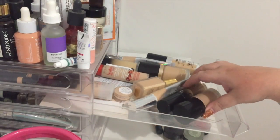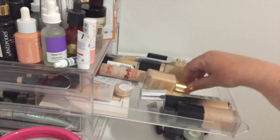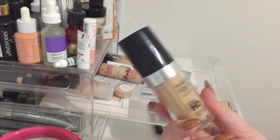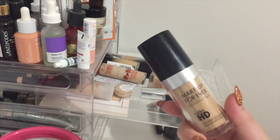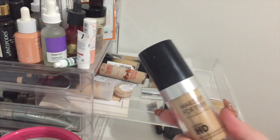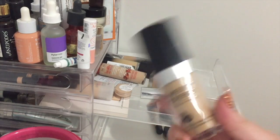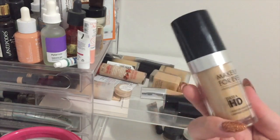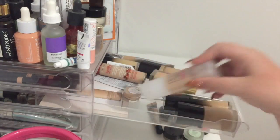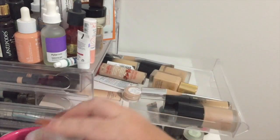There's nothing really I can get rid of out of here other than this one here, which I really, really like, but it's the wrong undertone. It's really yellow. Although what I'm going to do is, now that I haven't used it since I've gotten a tan, I might try it now that I've got a tan, and then if it doesn't work, I'll try it tomorrow. I'm going to get rid of this one. Actually, I will get rid of this because it's very old.